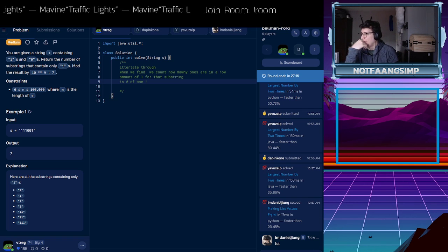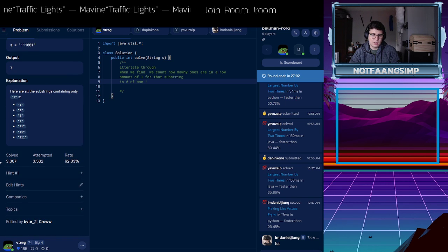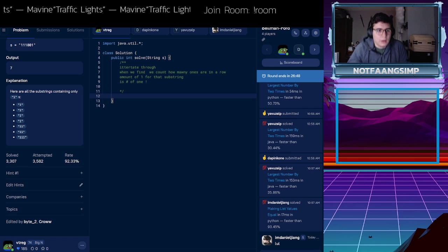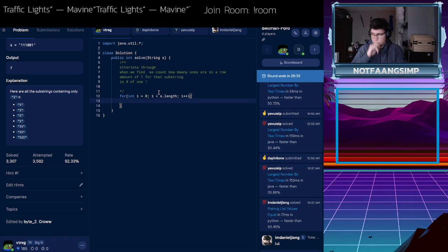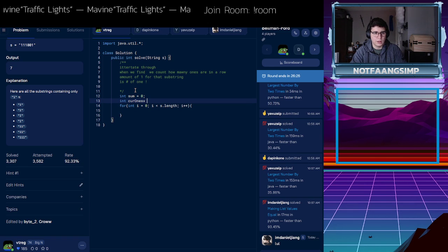Okay, so this makes sense in my head because if we look at this solution, right, there's 3 factorial, 3 times 2 times 1, which is 6. And 1 factorial is going to be just 1. So I think that could be it. Let's give it a shot, why not? So for int i equals 0, i is less than s.length. So let's keep track of int sum equals 0 as well as int curOnes equals 0.